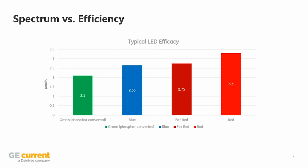If you want to bring green light, from a technology standpoint on LED, green light is less efficient to generate than red. And this is what we can see on the screen right now. This is a typical efficacy of an LED at the nominal current. Red is the most efficient to generate photons. Far red and blue are decent in efficacy. But green, using phosphor conversion, or most of the time people are using white LED, is less efficient. So it really depends on what you need for your plant. Then you can play with these technologies to generate light for your plant and have an efficient system.